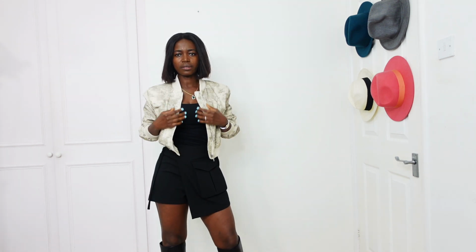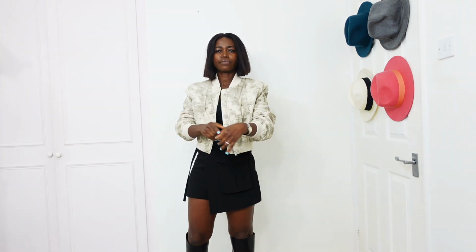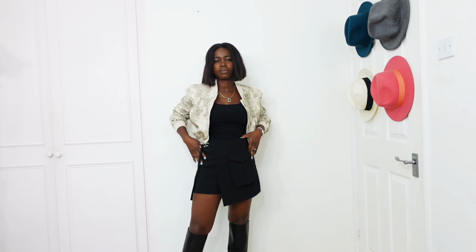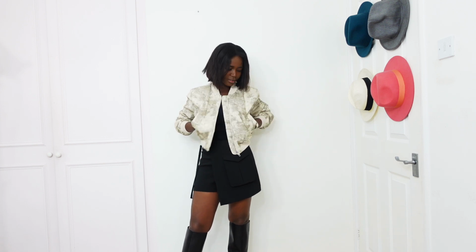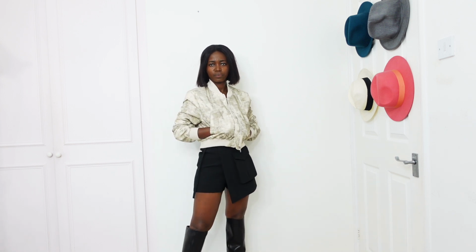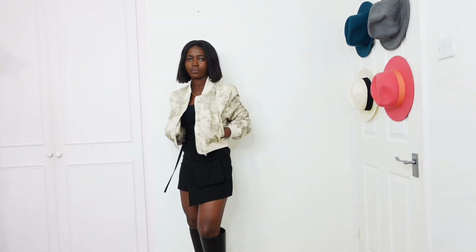So this jacket is a small and it's $49.99 and this is an extra small. So I love the contrast and the balance. Oh, there's no pocket. Damn. So what's the point? Always love a good pocket. So, that was a struggle. So yeah, this is it.